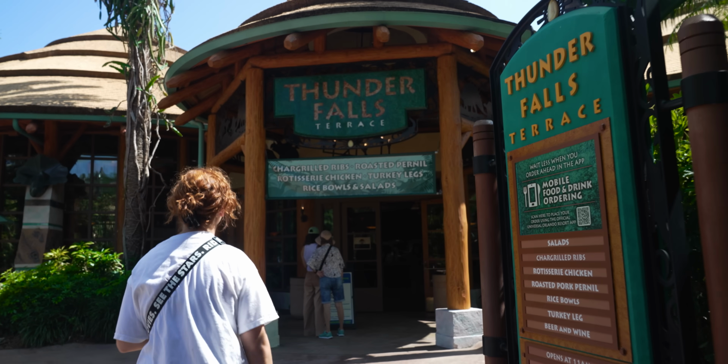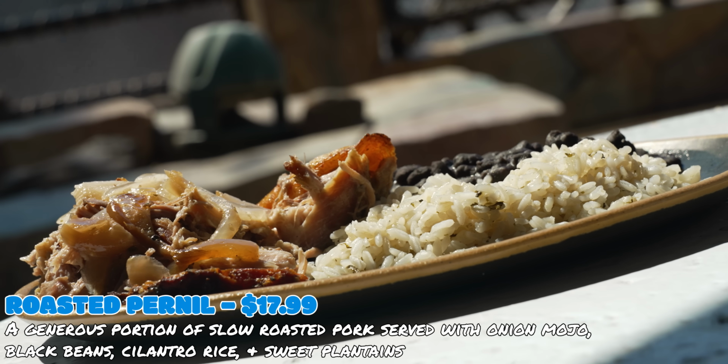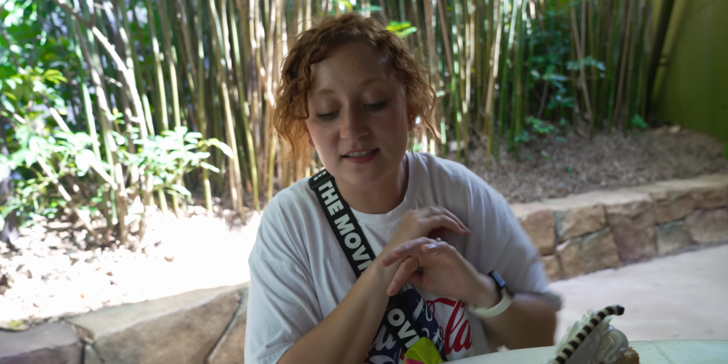More food to eat. We came over here to Thunder Falls Terrace and we got the roasted pernil. It comes with rice, plantains, and beans. This is a delicious meal. I'm super excited to dig into this. I'm getting to the point that I'm not hungry, but this smells so good.